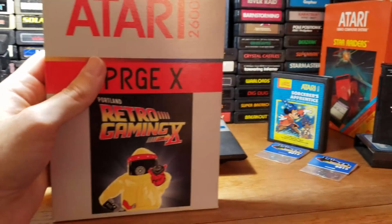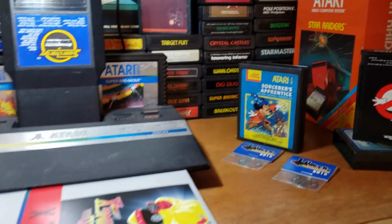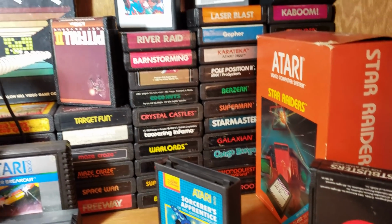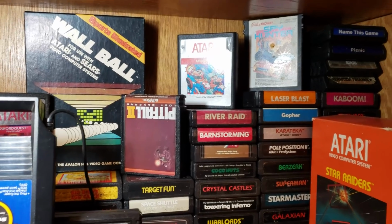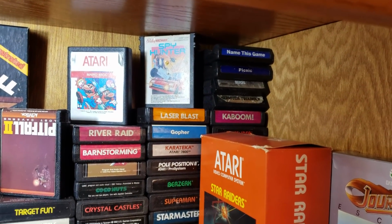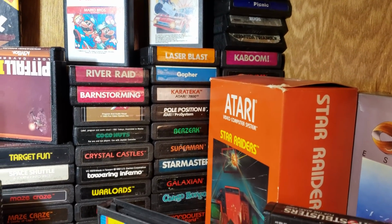And yeah, just a really cool item to have in our collection. Actually, let me set this here so we can see behind it. And then we have a whole bunch of games. So I'm just going to go through and pick out some of the more notable ones. We got Pitfall 2. We got Mario Brothers, which is awesome to have. Spy Hunter, very cool. It's an uncommon game for the Atari 2600, so stoked to have that.